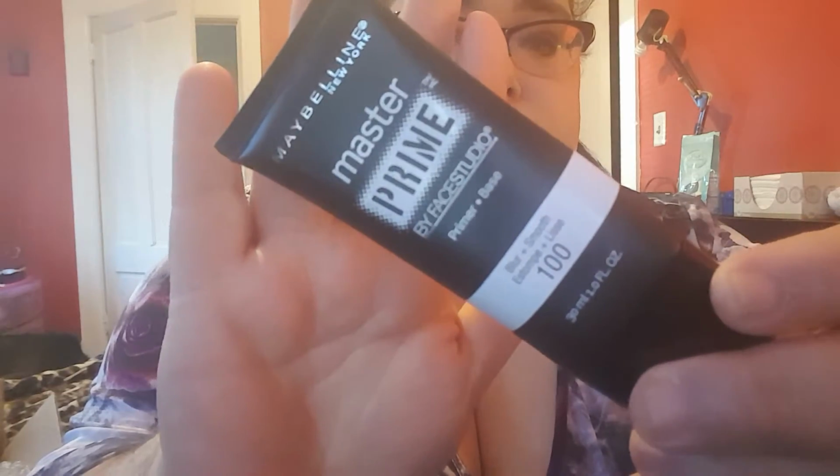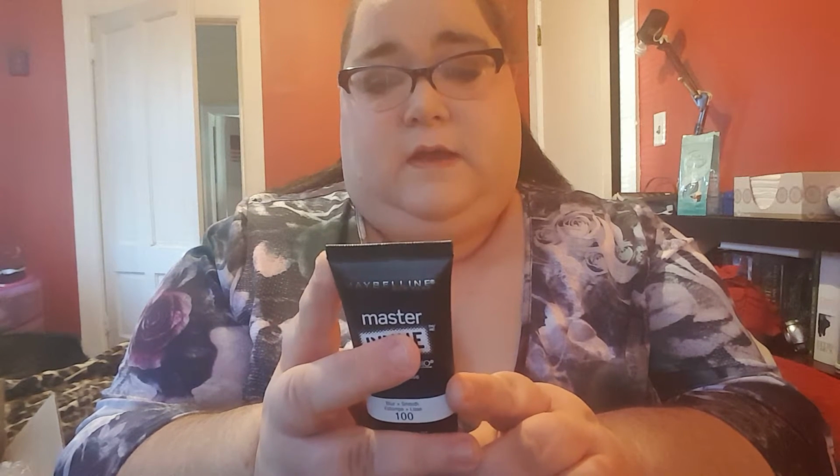Anyways, to start off with, we've got the Maybelline Master Prime by Face Studio Primer and Base, Blur and Smooth. It visually blurs tones and imperfections and smooths fine lines. Prime skin for a smooth start, lightweight, non-oily formula, does not clog pores, wear alone or under makeup to refine wear. I'm excited about this.